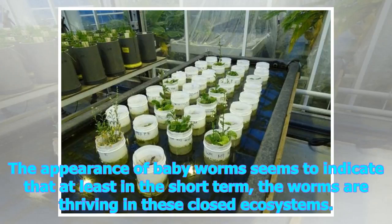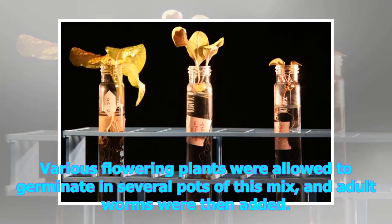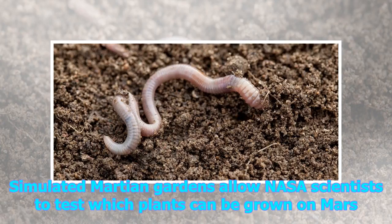The appearance of baby worms seems to indicate that at least in the short term, the worms are thriving in these closed ecosystems. The goal of the experiment is to find out how well worms break down old waste to produce food for bacteria and plants in the mixture of soil simulant and pig slurry or manure. Various flowering plants were allowed to germinate in several pots of this mix, and adult worms were then added.